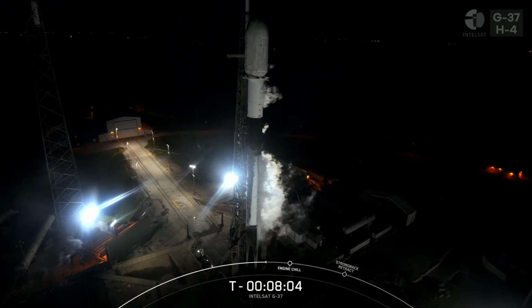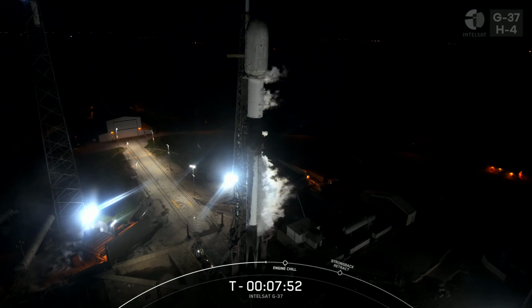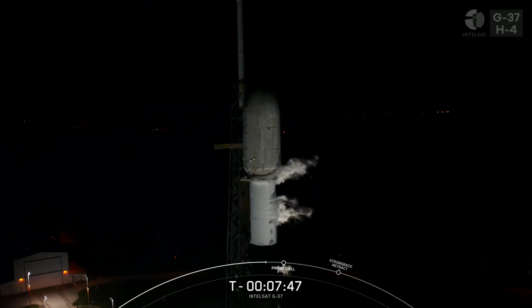Falcon Heavy vehicles. Moving up above the first stage is the second stage, which has a single Merlin vacuum, or MVAC, engine that ignites after the two stages separate from one another. The second stage is what will carry the Galaxy 37 Horizons 4 satellite into orbit. And speaking of the payload, it's currently safely enclosed inside of that 17-foot diameter payload fairing, which is that large barrel structure with the pointed nose at the very top of the rocket.